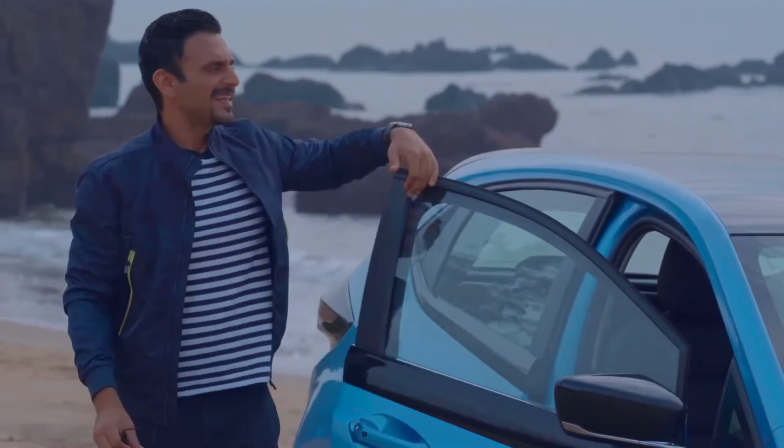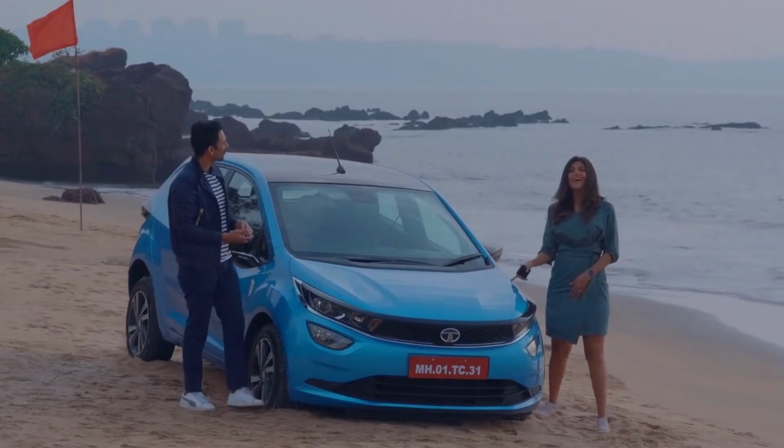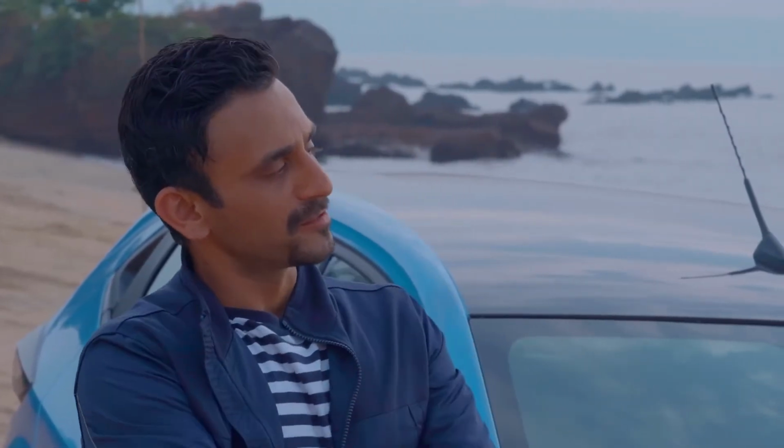Archana, I thought this beautiful day, this incredible iTurbo just needed a picture-perfect setting. You like the location? Thank you, Jatin, for bringing me here. This is absolutely gorgeous. I love it. And lady, how do you rate my driving skills?